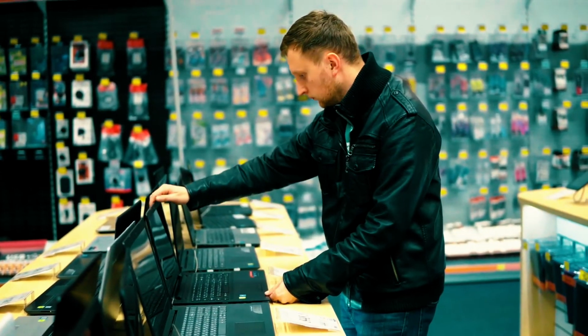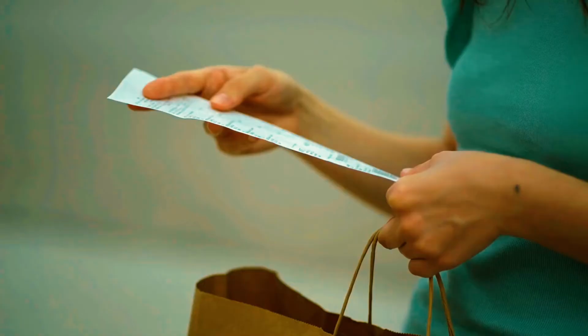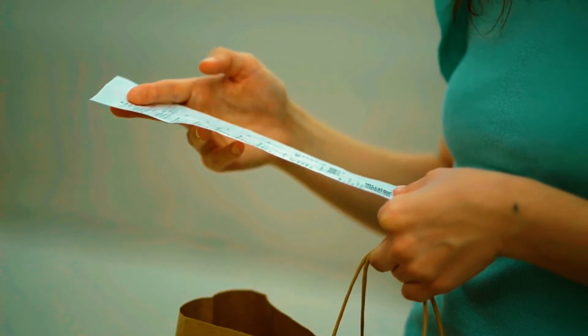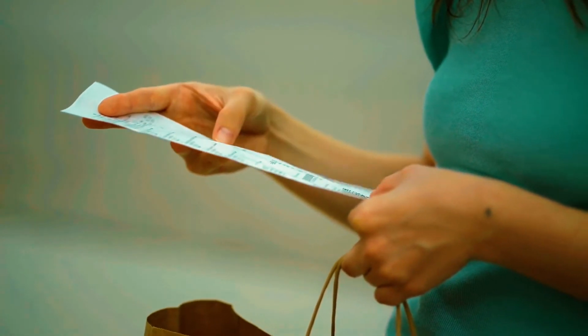And instead of buying expensive electronics, you can buy cheaper electronics from online retailers. By finding more affordable alternatives to the things you usually buy, you can easily save a lot of money and cut down on overspending.